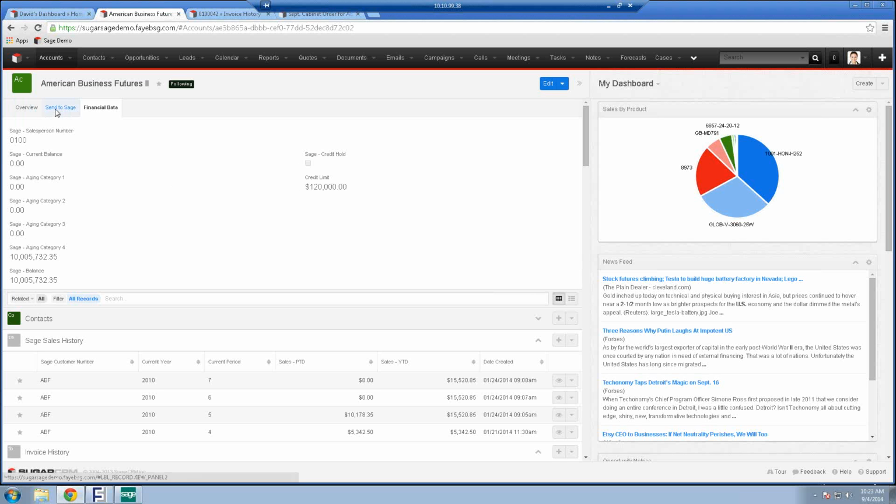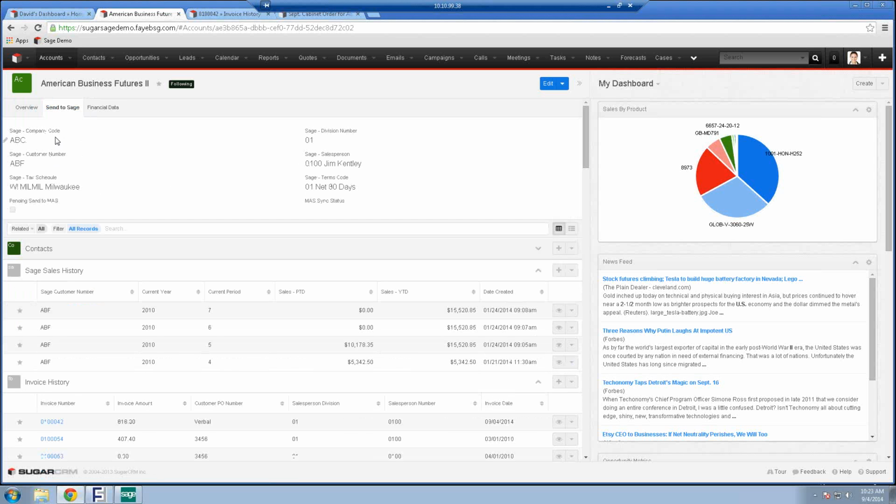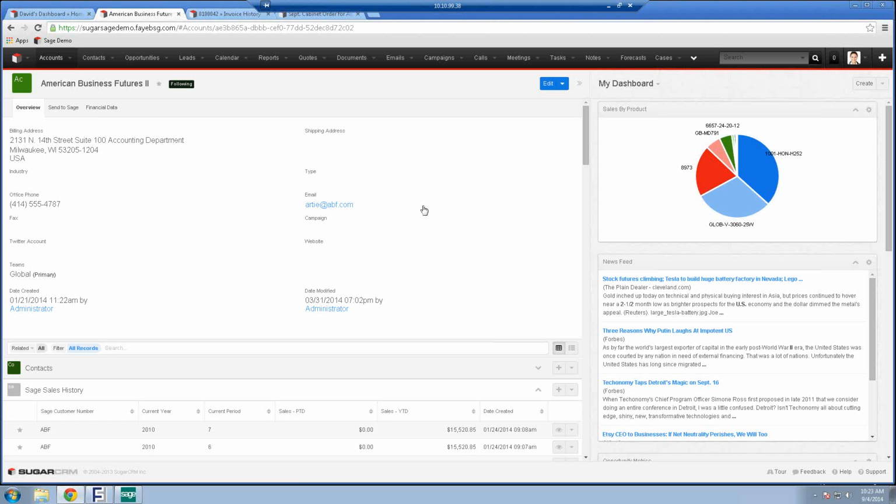And the Send to Sage tab has some other information. It's got a company code in Sage, so our integration will support multiple companies in Sage. It has the Sage customer number, the division in Sage if there is one, the Sage sales rep, their terms, all that kind of stuff. And now we're back on the main screen.